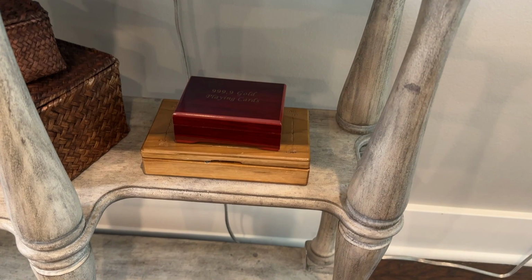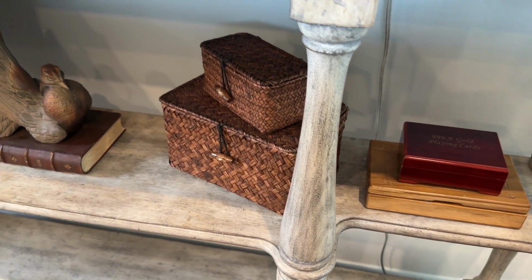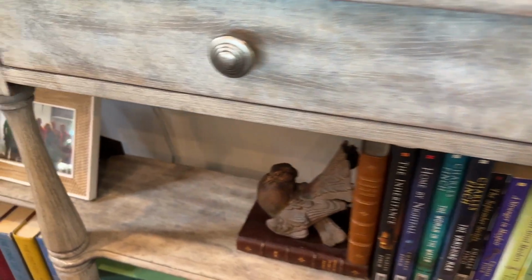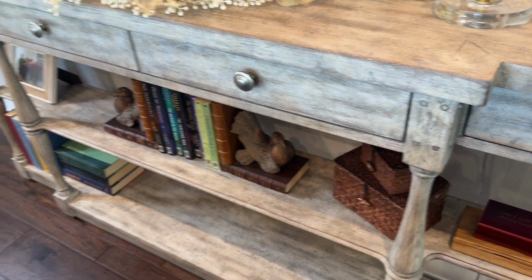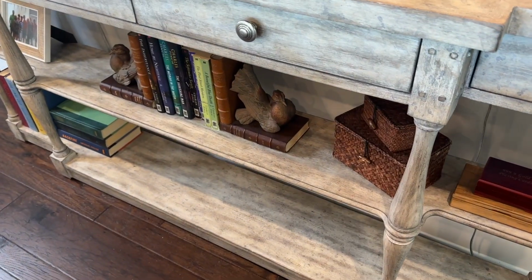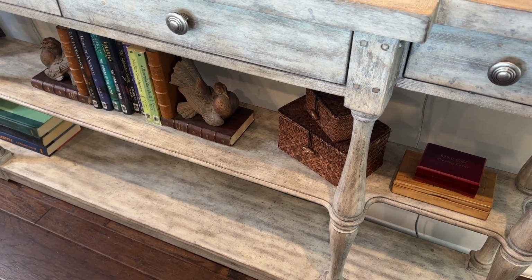Okay, with the little separation there, I put the cards. There was enough room to put those right there. And then there's a space, and we've got the picture. So I think that comes across as a nicely completed shelf. So now that one, I've already got the books there. So I'm gonna put something on these two parts, and that'll be done.